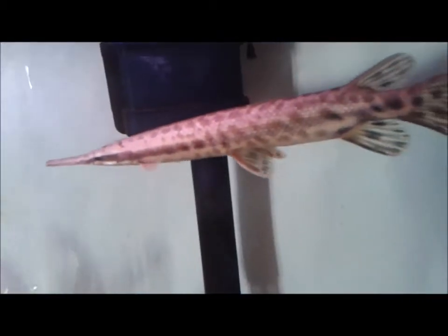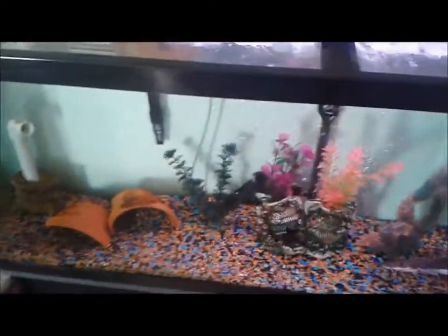Let's see if I can get him over here where the water's not too mixed up. There he comes. Look at that. That's through the water. That's pretty freaking clear. Yeah, that's a good shot. Alright. That's my other 55. There's the gar. He's chilling. He's pretty big. These guys are going into a 110 soon. Just need money and time, money and time.